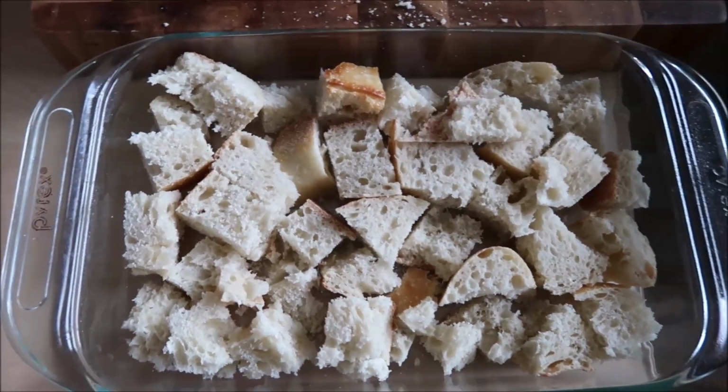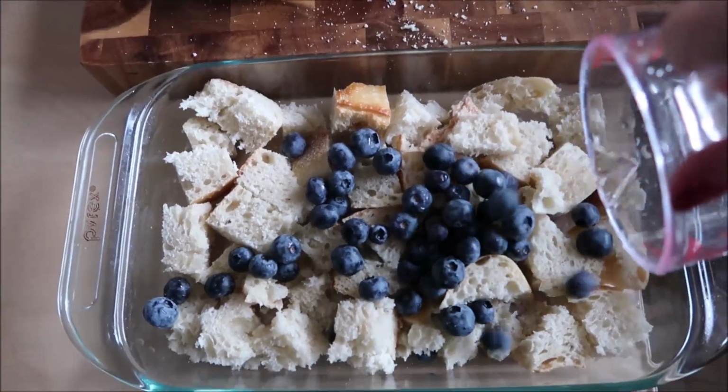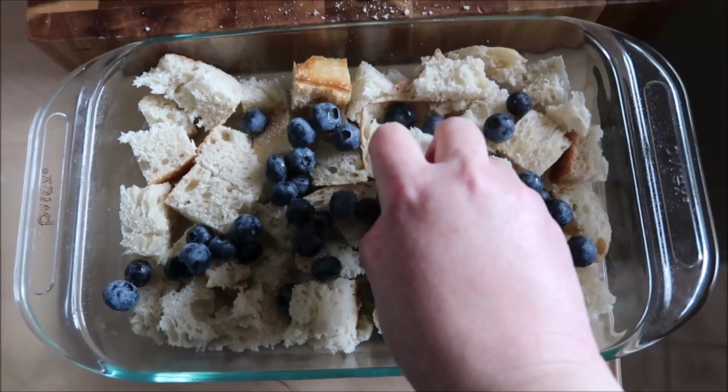So you're going to add some freshly washed blueberries or some frozen blueberries, whatever your choice would be in this case. And then I'm just going to spread them out a little bit so that they're evenly spread throughout the casserole.